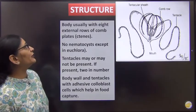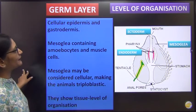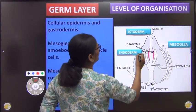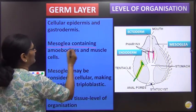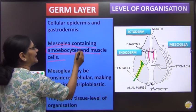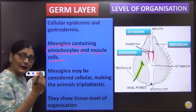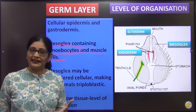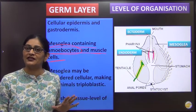We have already studied in the comparative structure that they are all diploblastic. That means the body is divided into an external ectoderm and an endoderm. In between, a jelly-like mesoglea may be present, and you know that in most of them, the mesoglea has adipocyte cells. A little bit of muscle cells also may be present. Right? After ctenophora, we will have platyhelminths. Aapko pata platyhelminths triploblastic hote hain, right?